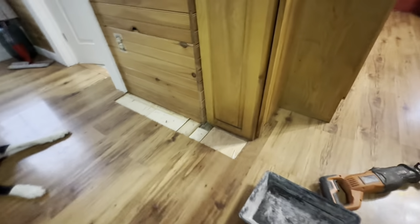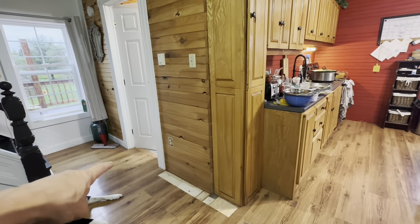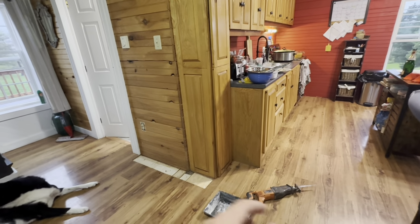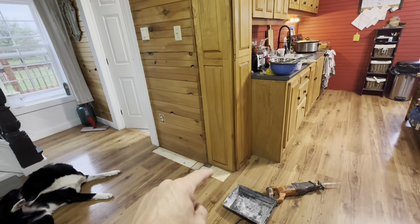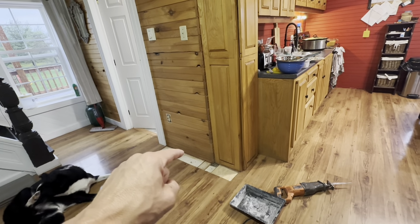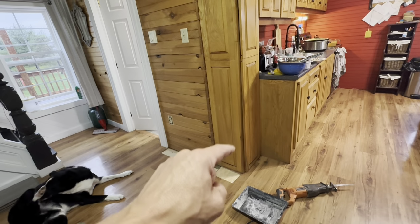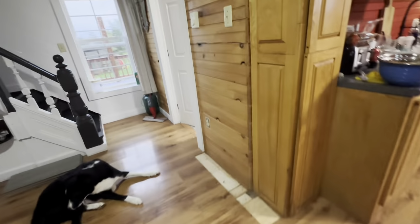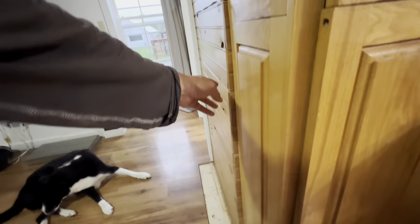So the good part about doing it this way, and where we are in the house, is the beam underneath the house runs directly underneath there. So it's gonna be okay that we're gonna put a 200-pound, 250-pound wall right here of stone. We're going to leave 1 inch airspace on the wall itself.